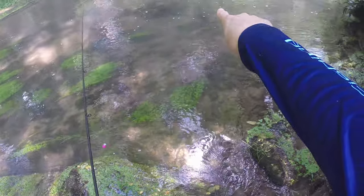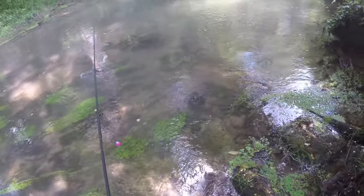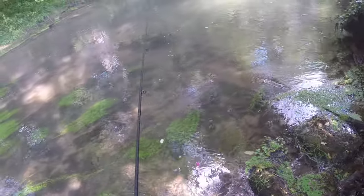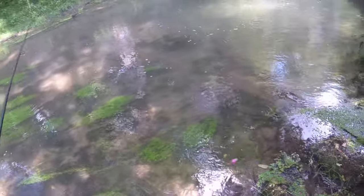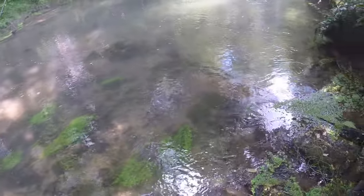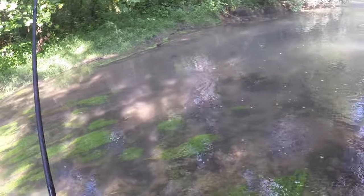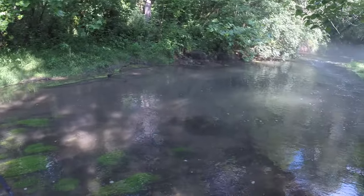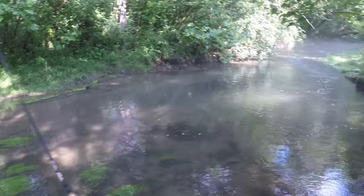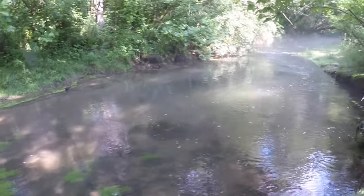All right, I can actually see a fish holding right there in the calm part. Looks like a big rainbow. I don't want to spook him. Gonna be tough. Ooh, they hit.